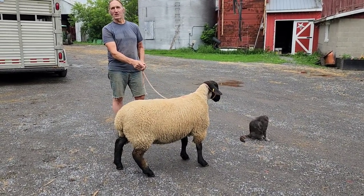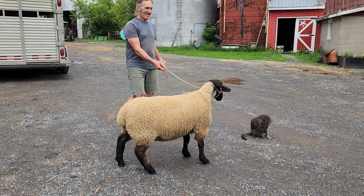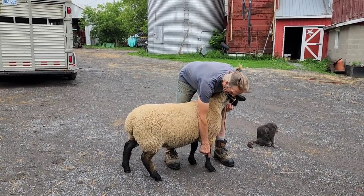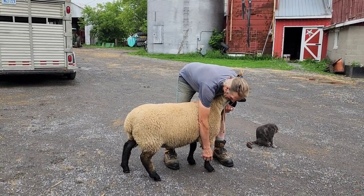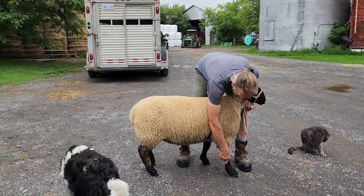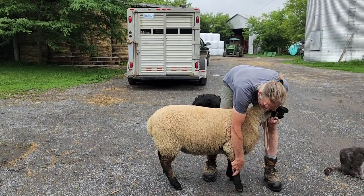Thousands of years ago, that sheep had four hooves. Four toes. So now there's only two left. So naturally, the two back ones are not there anymore. So now we have to get him to walk on those little tippy toes like that. We've got to make him walk like that.